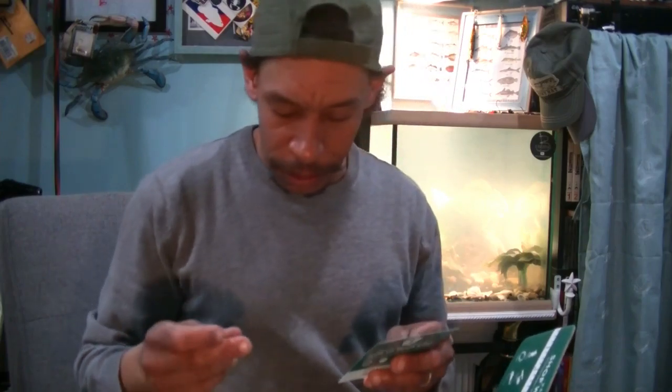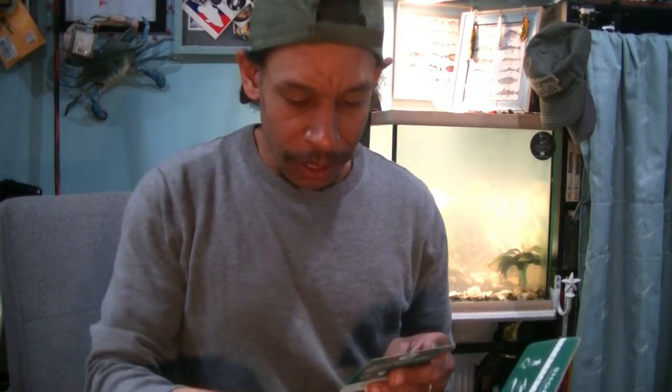I cut off one of my claws. One of my 4D craws. I cut the claw off when I put it back in the box. Oh, shoot. Oh, well, too bad. They're not going to notice.